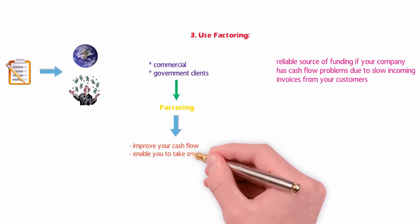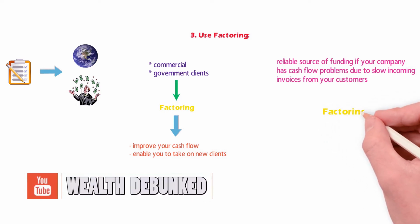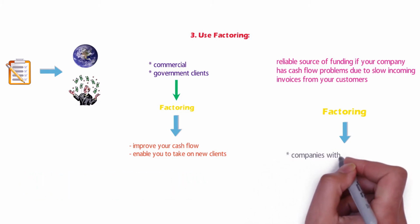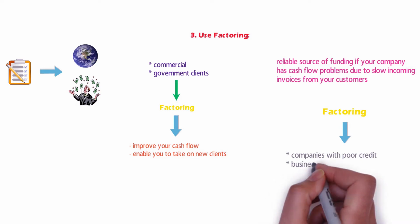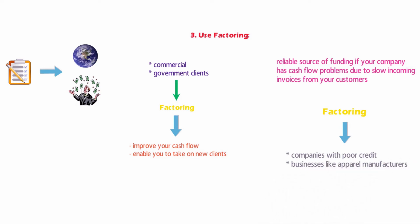More commonly, it is used by companies with poor credit or by businesses such as apparel manufacturers, which have to fill orders long before they get paid. The only downside to factoring is that it can be quite an expensive way to raise funds.